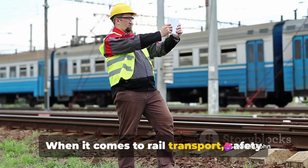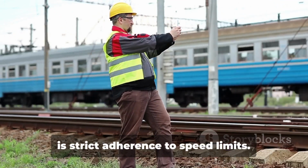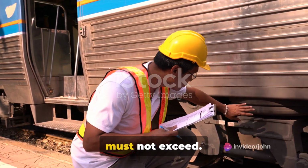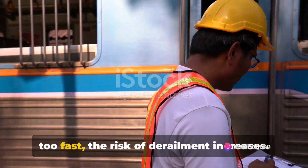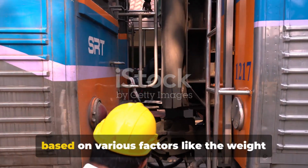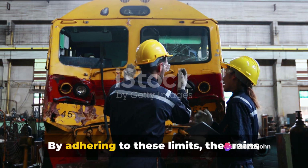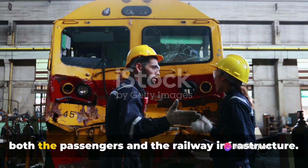When it comes to rail transport, safety is paramount. One of the key safety measures in place is strict adherence to speed limits. Just as cars have speed limits on the road, trains too have maximum speeds they must not exceed. This is crucial because if a train moves too fast, the risk of derailment increases. Speed limits are carefully calculated based on various factors, like the weight of the train, the curvature of the track, and the condition of the rails. By adhering to these limits, the trains ensure they move at a pace that's safe for both the passengers and the railway infrastructure.